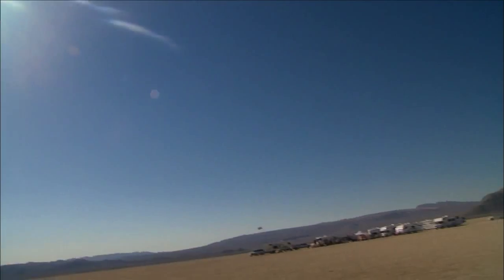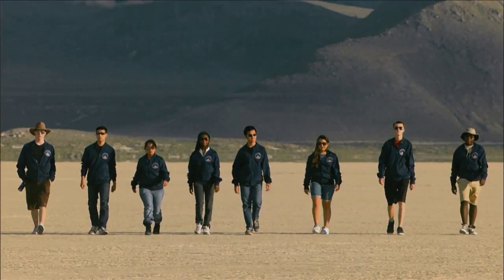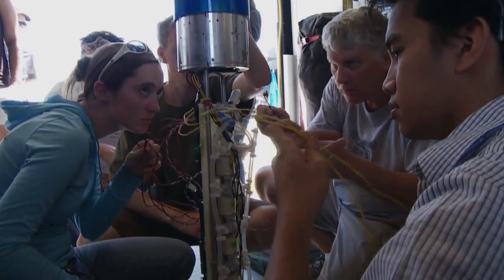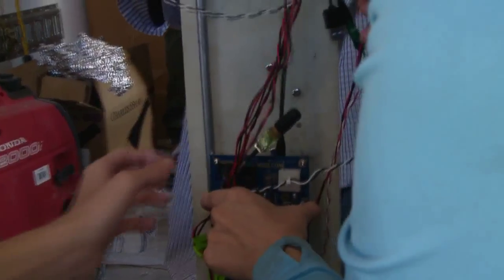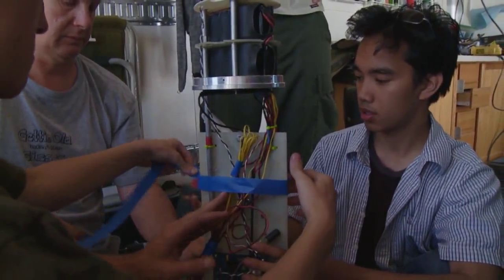Back in the desert, the students hope to accomplish more than just launching a rocket. Their mission is to deliver a sensitive scientific payload to about 100,000 feet. What we were trying to do is answer a fundamental question, which is, how far off the surface of the Earth does life exist? We really don't know.